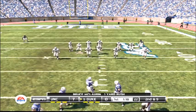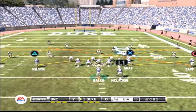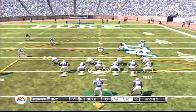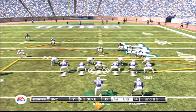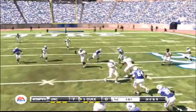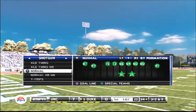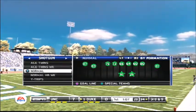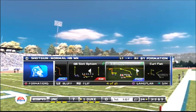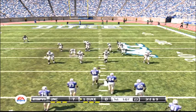Second down and nine to go. Ball on the 34-yard line. Throws it, and oh, he dropped it. Not a great throw by the quarterback, but to be fair, that was pretty good coverage. Third down, and they need to get it to the 24.